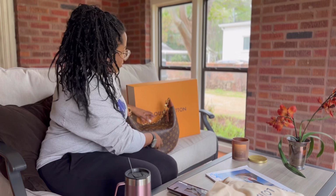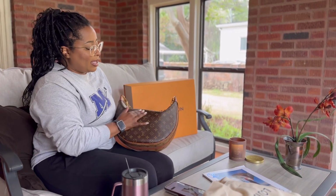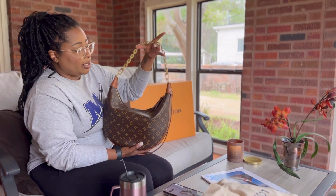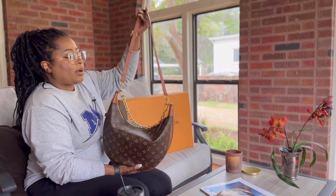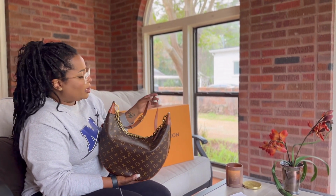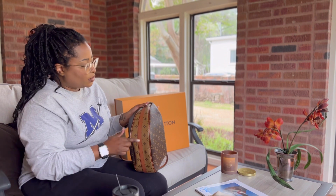So, back to this beauty. It is the Louis Vuitton Loop Hobo bag. As you can see, it's got a lot of space in here. It comes with this beautiful hardware here, this chain handle that just kind of drops there. And it also comes with this brown leather strap here. What is this? It's like a peanut butter color leather strap. Love it. Love the hardware on it. And also there's the reverse monogram as well as the leather strap here.